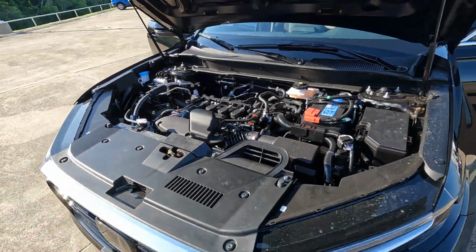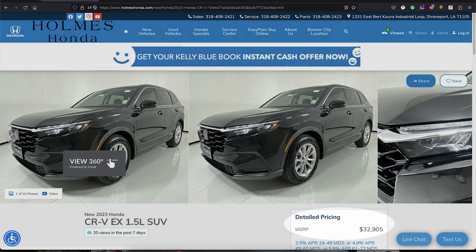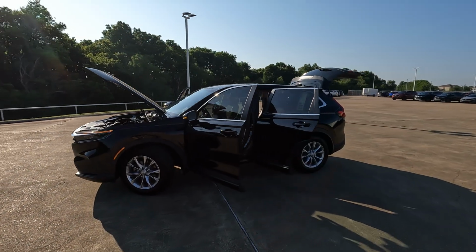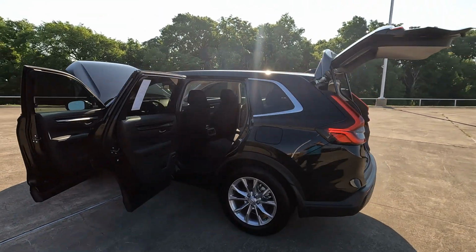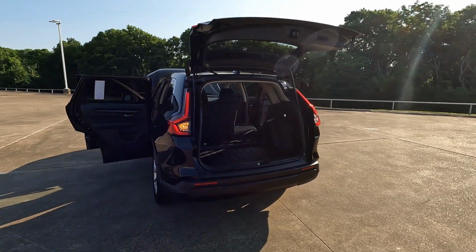This is the 2023 version of the Honda CR-V. It's fully redesigned, and in today's Vehicle Visionary video here at Holmes Honda in Shreveport, Louisiana, we're going to talk about 3 distinct advantages that you can find if you go with the non-hybrid version over the hybrid version of the Honda CR-V. The first advantage is going to be a lower price.